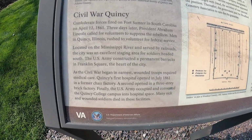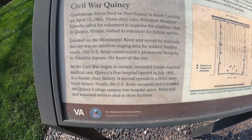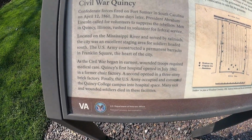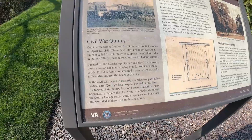As the Civil War began in earnest, wounded troops required medical care. Quincy's first hospital opened in July 1861 in a former chair factory. A second opened in a 3-story brick factory. Finally, the U.S. Army occupied and converted the Quincy College campus into hospital space. Many sick and wounded soldiers died in these facilities.